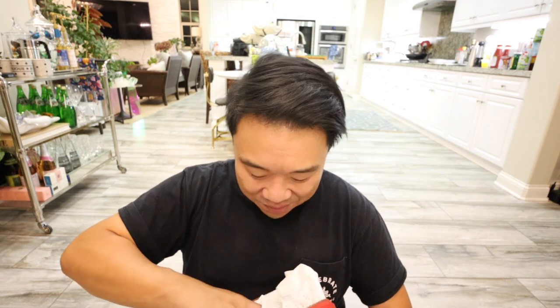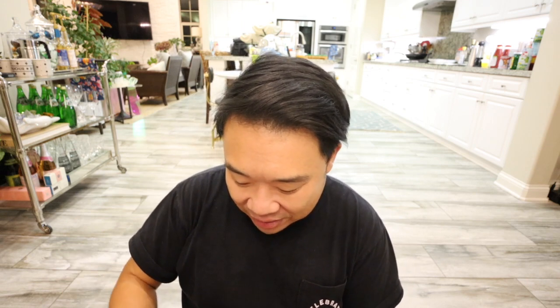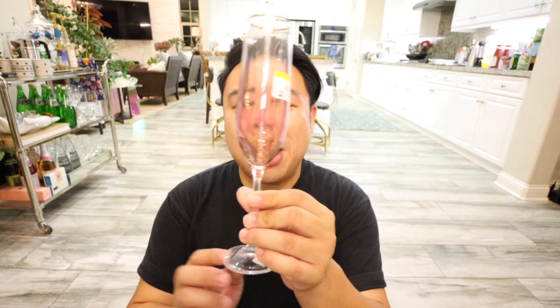Okay, so let me show you guys what I got from Goodwill. I got a couple of fun things. Let me start off with these. I found these Anthropologie glasses. And this one was only $1.99. Literally, I had to get it. It still has the Anthropologie stickers underneath.